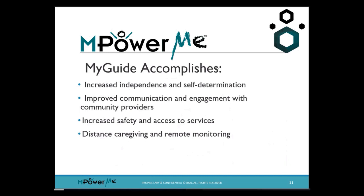But in addition to that, we found we now have increased safety and increased access to services that we didn't even realize was going to be a problem the day before we heard about COVID-19. But now distance caregiving and remote monitoring is not only possible, it's very effective and easy with MyGuide.